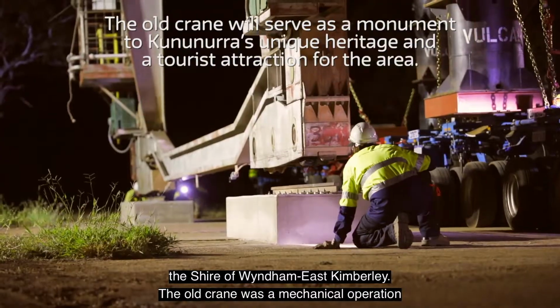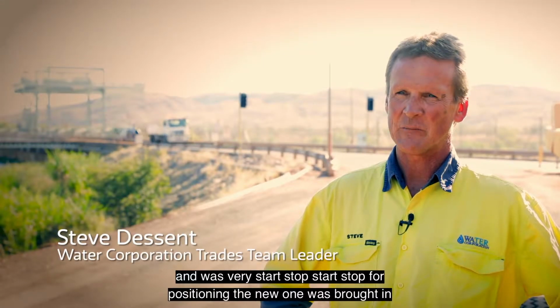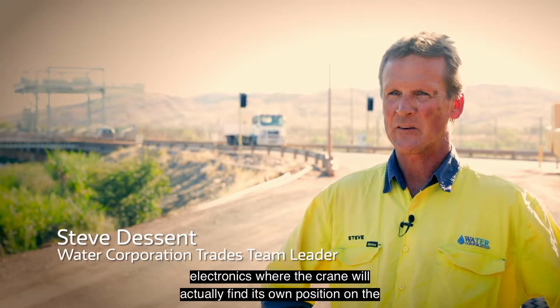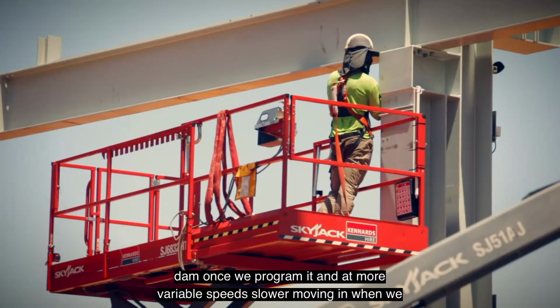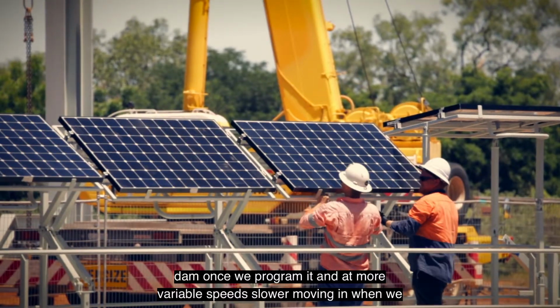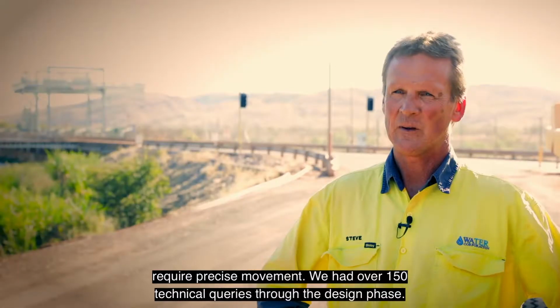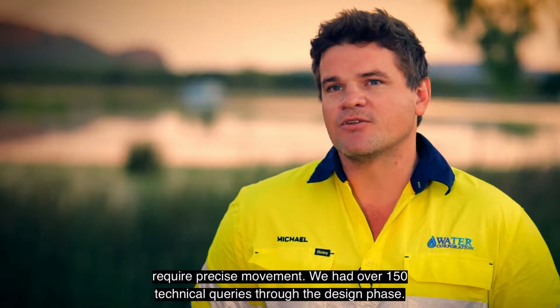The old crane was a mechanical operation and was very start-stop for positioning. The new one has brought in electronics where the crane will actually find its own position on the dam once we program it, and more variable speeds, slower moving when we require a precise movement. We had over 150 technical queries through the design phase.